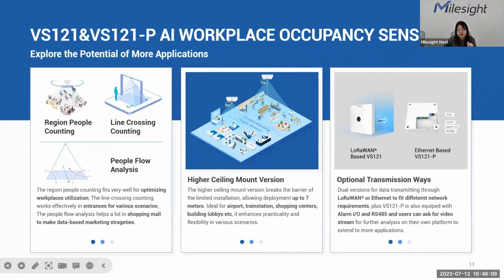And what we realized for now is for the alarm in and alarm out interfaces, which can enable the devices to filter the working staff or delivery, and also can send out the alarm locally when there's overcrowding. So that is all about the VS121 and the VS121-P, the AI workplace occupancy sensor, which is designed mainly for big space occupancy and people counting detection, but also can be used for entrances with line crossing people counting.